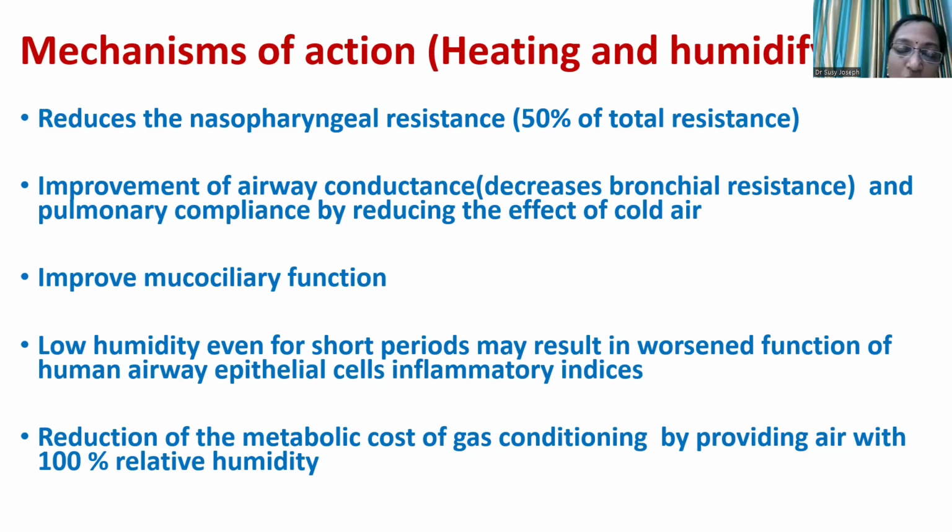Is it clear? So you should always think: you have kept a nasal prong on a child, which is coming from the central oxygen point. It is not heated and humidified. So once the purpose is served, try to wean him off immediately. Otherwise, it can result in worsening of the condition. Even in indigenous CPAP, the same thing. You are not humidifying it. Don't think you are adding water to that oxygen trap and it is getting humidified. No. You are giving only dry and cold air.